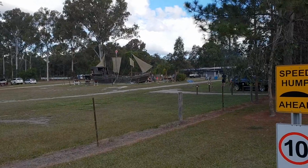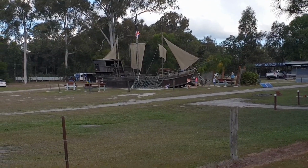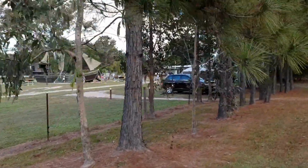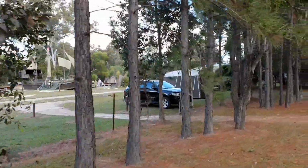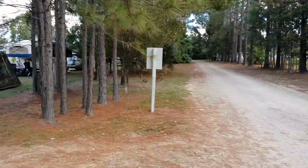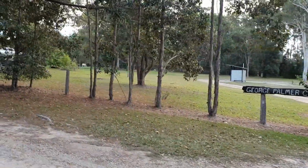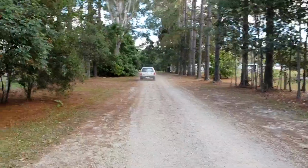So here on our left you'll see there's a boat or a little ship for the kids to play on. So it's a campground there on the left. Plenty of fires going on. There's tents, there's caravans. More campgrounds here on the right. And each of the campgrounds has toilets.